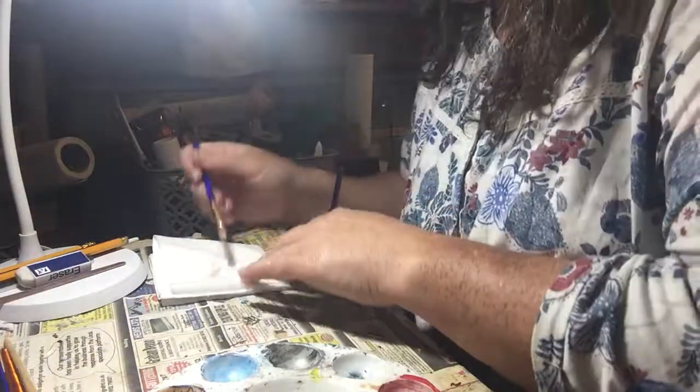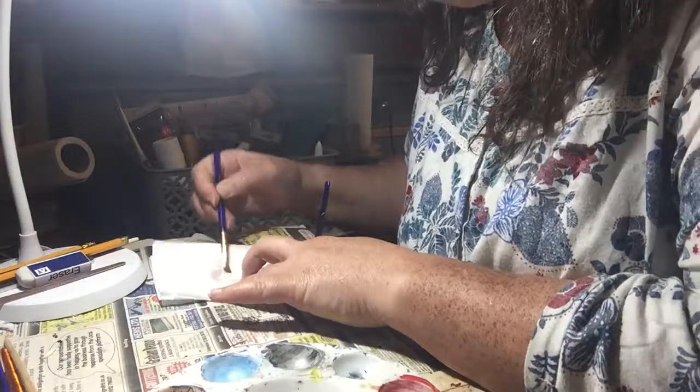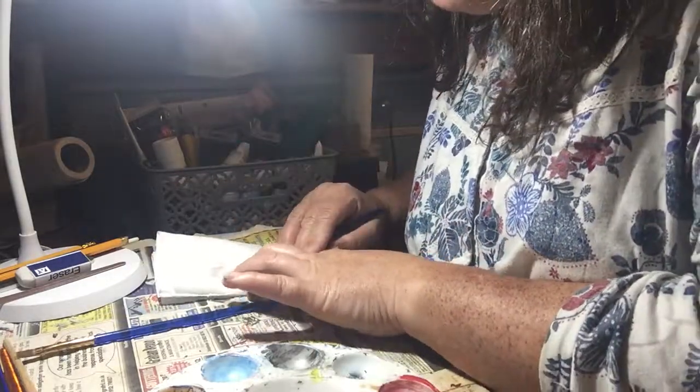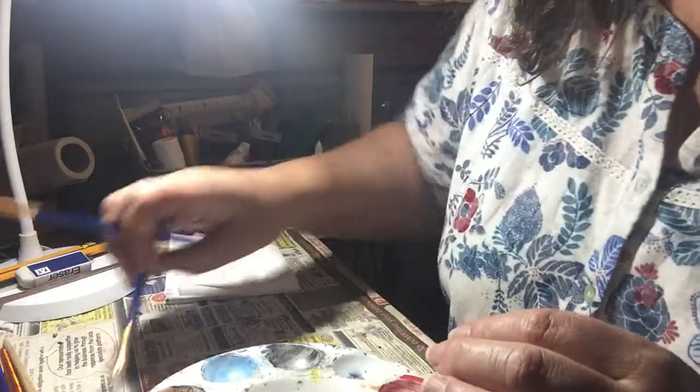I had finished 5 little characters on, was it yesterday? No, day before. Today's Wednesday, so Monday. I don't even know what day of the week it is. It was Monday. That's when I finished these little characters.